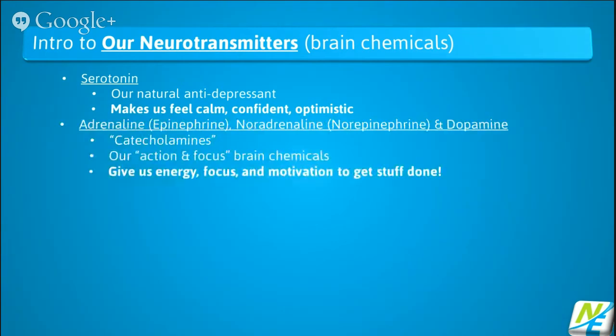The next neurotransmitters are a group of them, made up of adrenaline, noradrenaline, and dopamine. This is a group of brain chemicals known as catecholamines. These are action and focus brain chemicals. When these brain chemicals are high, we have all the mental energy and focus that we need to get anything done. This is really a key group of brain chemicals. Mental energy has very little to do with anything else except for these brain chemicals.